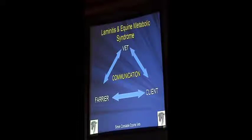Again, as Paul was saying before, I think this is a really important, fundamental part of the job: communication between the vet and the farrier. I would also include the client in this, because sometimes it's very difficult to get your point across. As Paul said, one of the best things is to communicate directly with the farrier or the vet in one case. Because if you don't, it's all like Chinese whispers, and the client maybe doesn't want to say things. And I've had it before.